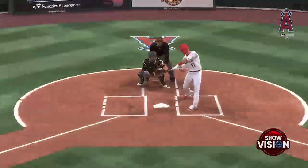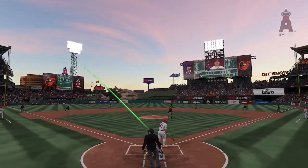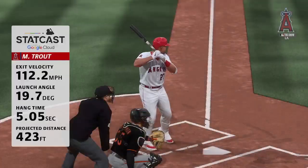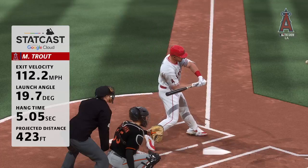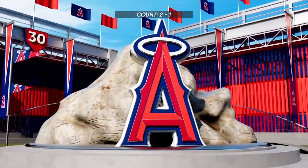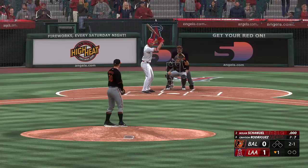That home run was a no-doubter as we dive into the numbers with Statcast. Crushed, dude. Just absolutely crushed. 112 miles per hour on the exit velo, and like you said, no doubt about that one. Plenty of launch angle to give it that backspin as well, and that carried way over the wall.